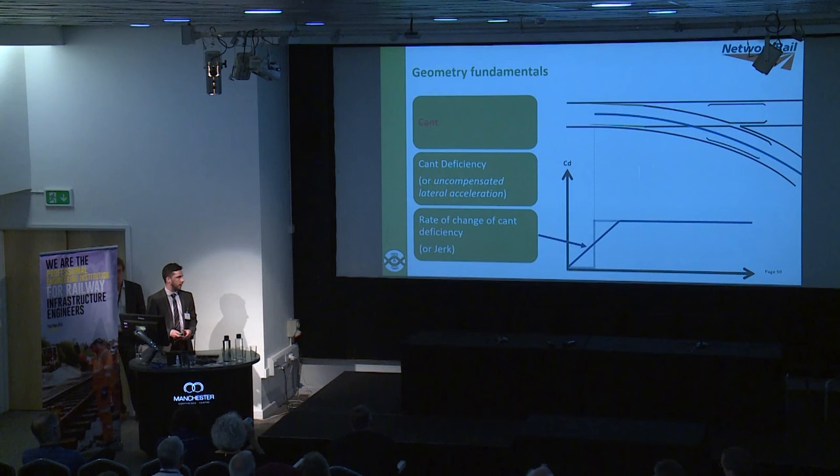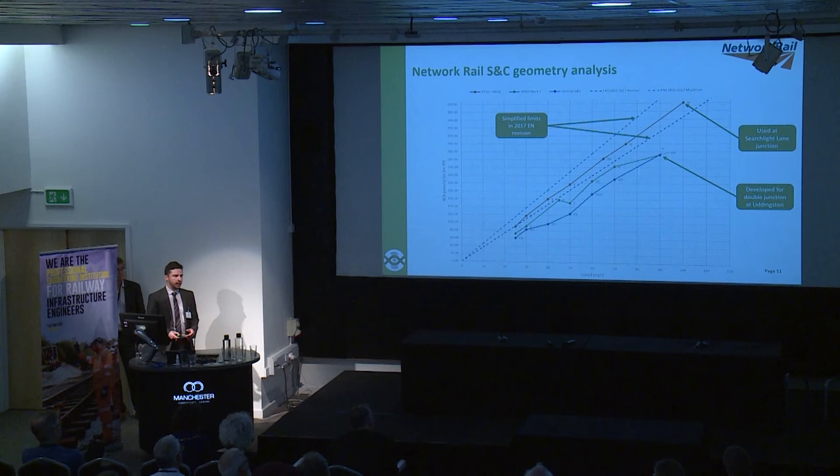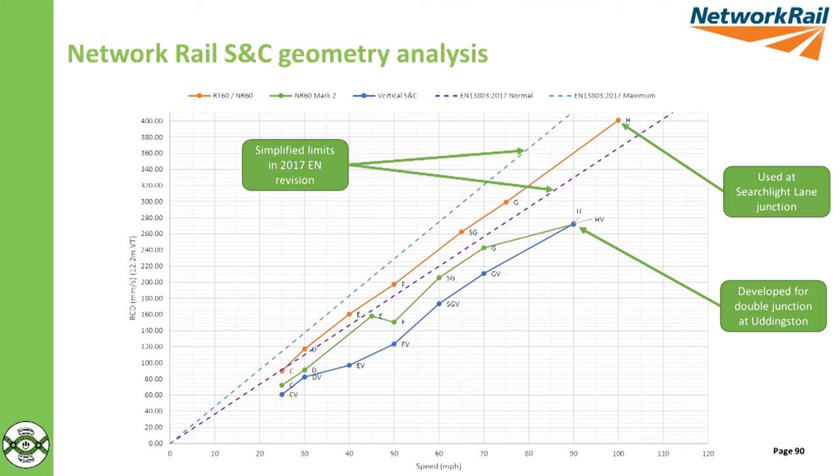We can now use these concepts to start mapping out what our S&C looks like from a jerk perspective at the switch toes, which is really important in defining how the passenger feels when they traverse the turnout. So what we can see here is three main curves, the solid lines, that represent the three different types of S&C that I talked about on the first slide. On the x-axis, we've got speed. On the y-axis, we've got rate of change of cant deficiency, or jerk, at the switch toes. So a few important points to pick out there.